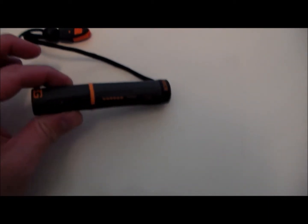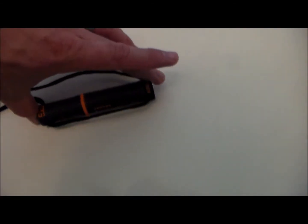Let's take a closer look at this. Okay guys, as you can see, it's a compact unit. It weighs 2.9 ounces, which isn't too heavy. Some people think it's a little bulky because of the length. I'd say it's about 5 inches long or so.